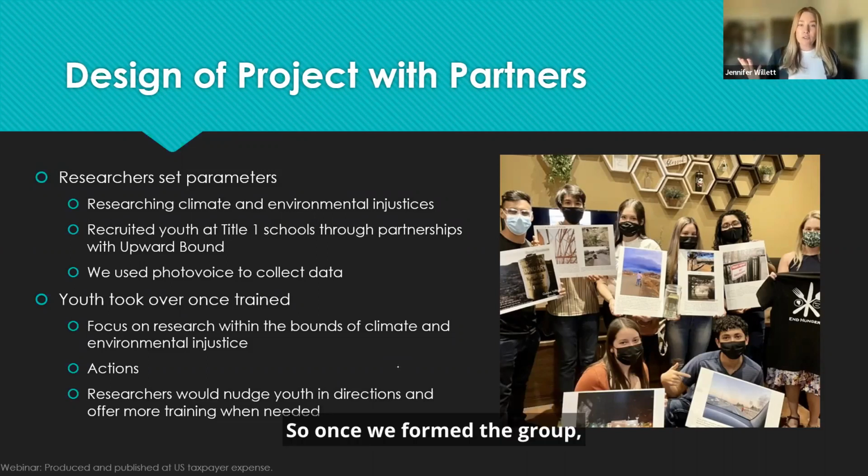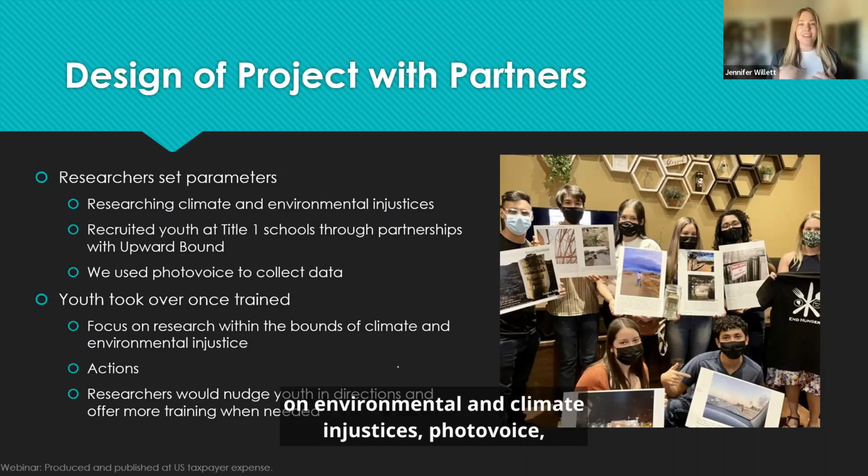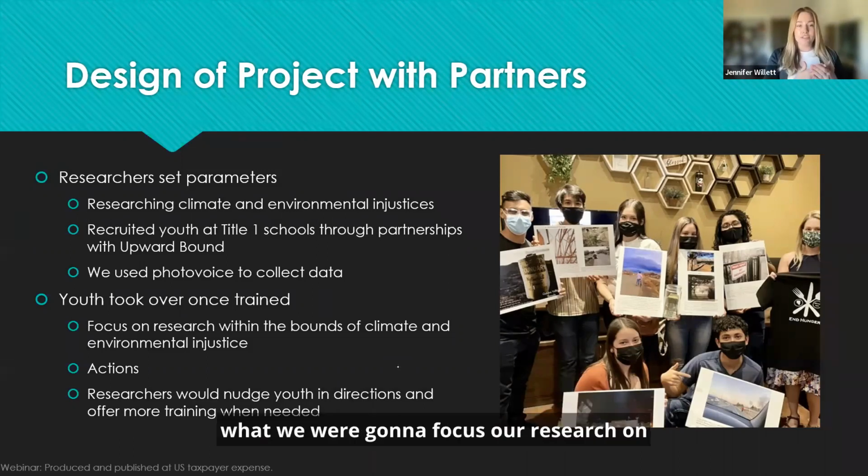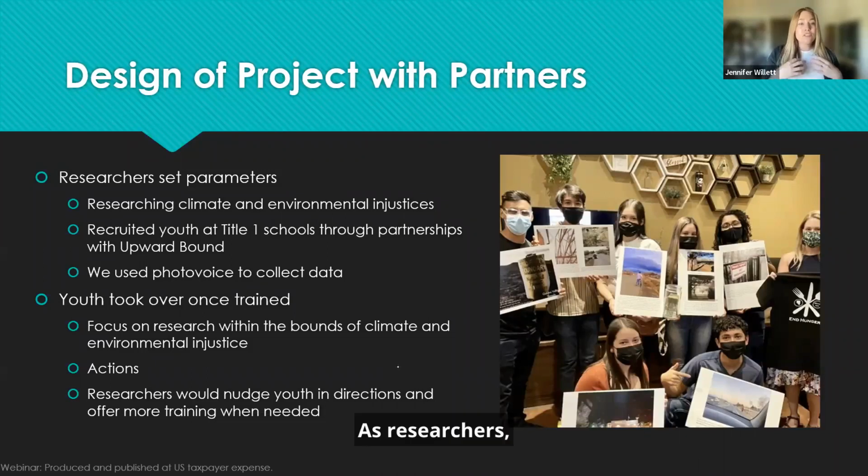So once we formed the group, and I'll tell you how we did that, we trained the youth scientists on environmental and climate injustices, photo voice, and research ethics. And within these parameters, the youth took over to lead the project. So they decided exactly what we were going to focus our research on and the actions that we were going to do. As researchers, we would step in at points. They needed more training at times, and we would provide that.